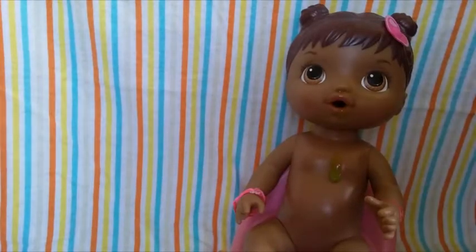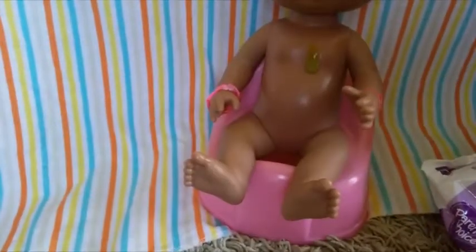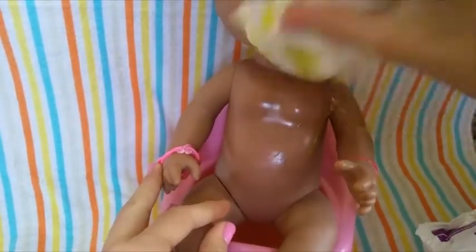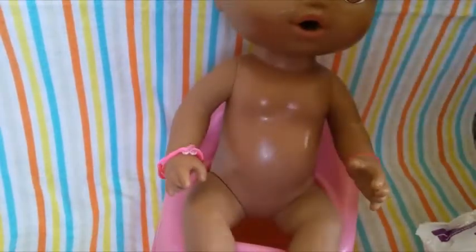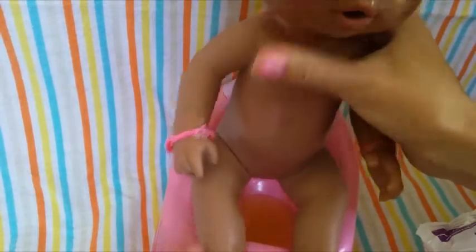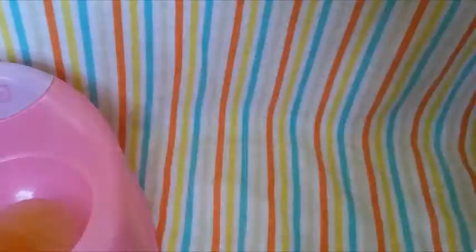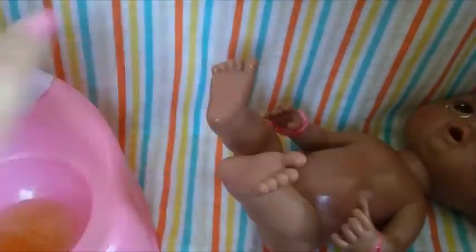But it's time to check her potty. Let's see if she went in the potty. Clean her up a little bit. Okay, let's see. Oh, there we go. There's her potty. Here it is, right there. All right, we're going to go ahead and put her diaper back on.